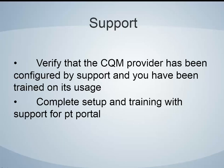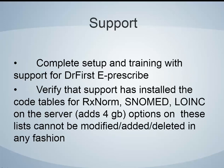Complete setup and training with support for Patient Portal. You'll want to complete setup and training with support for Dr. First ePrescribe. Management Plus is no longer associated with Relay Health, so you'll want to get connected with Dr. First ePrescribe. Verify that support has installed the code tables for RxNorm, SNOMED, and LOINC on the server. These add about 4 gigs of data, and these options on the list cannot be modified, added, or deleted in any fashion.